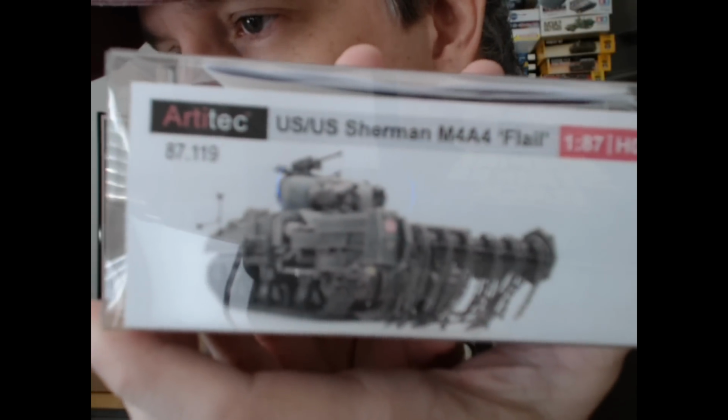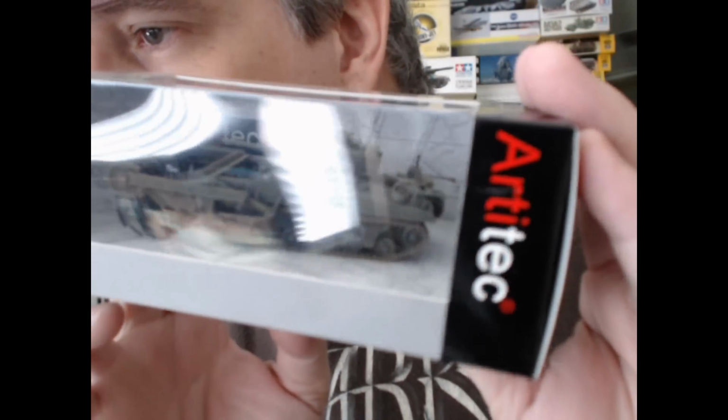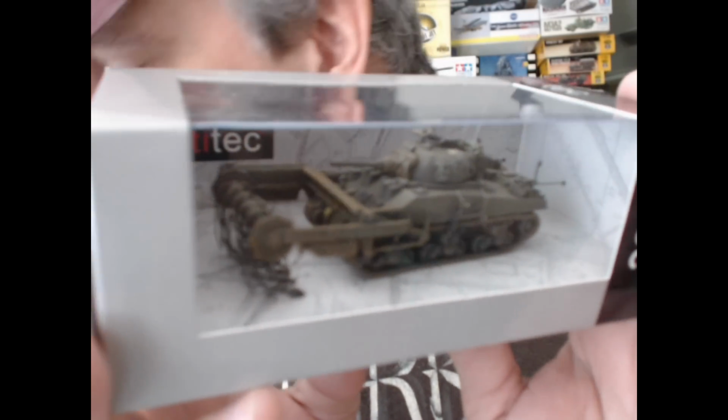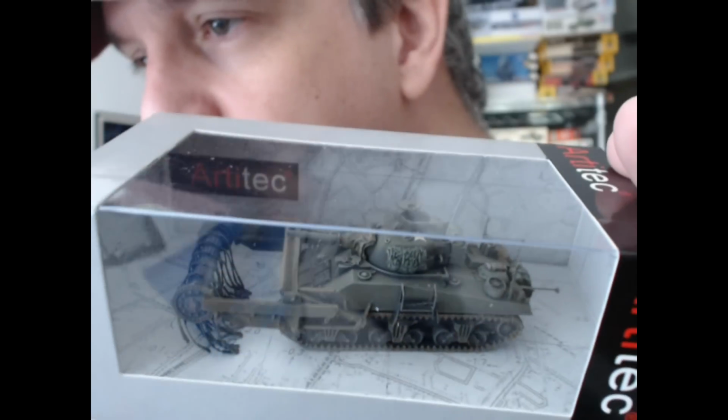Now this one is a kit. This is the U.S. Sherman M4A4 flail. So a mine flailing thing. And you can see on the inside, this one is a resin model, not a pre-made kit. And then it looks like we might have another pre-made kit. Yep, that's that one. The UK Sherman M4A4 flail. So they not only build some, and obviously the kit's made from the same parts they provided. So if you want to own some small 1/87th scale, and I assume these are all 1/87th scale, let me just double check. Yes. Then yeah, this would be one way to buy.